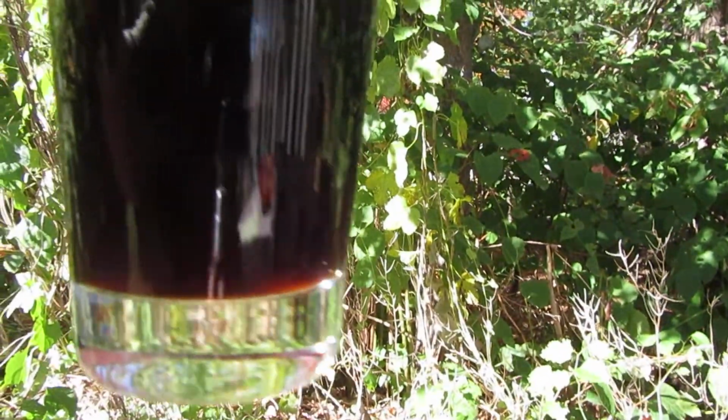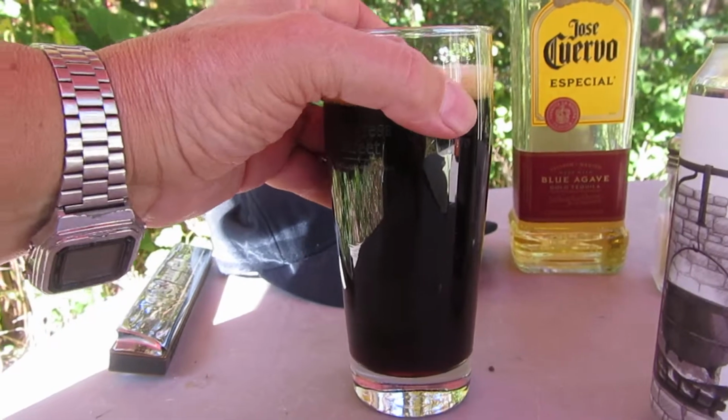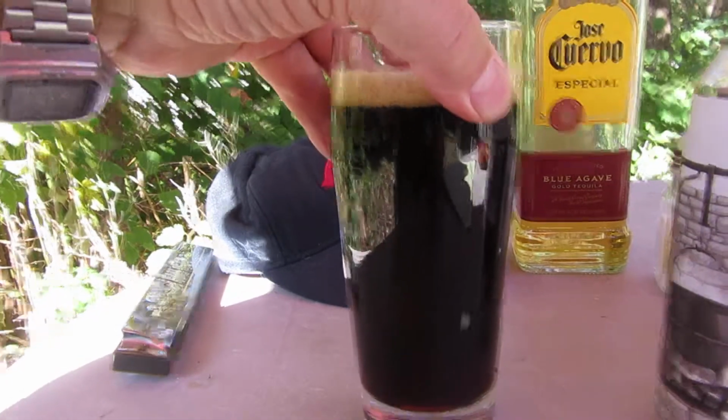Really can't even see through. We'll get over to the light, and you can't even see through the light. It's really opaque. It's dark. That is a good looking stout, for sure.